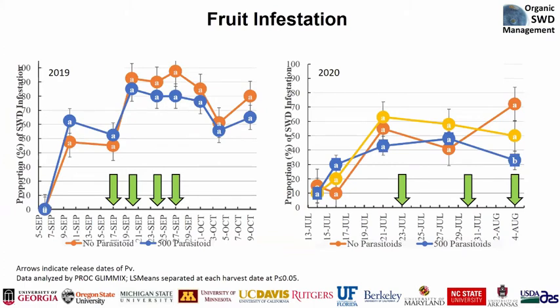We see 2019 and 2020 data here. We've got the arrows showing the release dates, both in 2019 and 2020. And in the blue, orange, and yellow lines, we're seeing the no parasitoids, 500 parasitoids per week, or 1,000 parasitoids per week. What we see is there's not very much difference between the releases and the control. In fact, in 2019, they reached about 6% parasitism with 500 PV released. And in 2020, they got to about 15% and 20% parasitism with the lower and higher release rates.